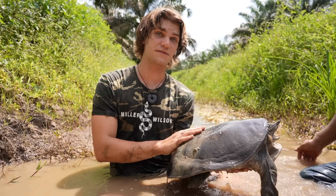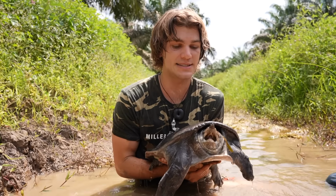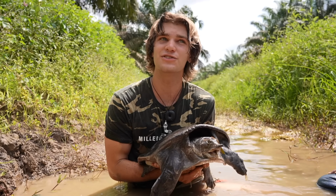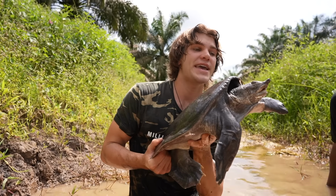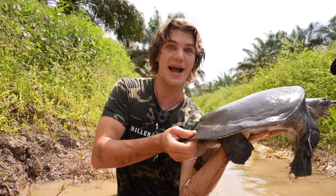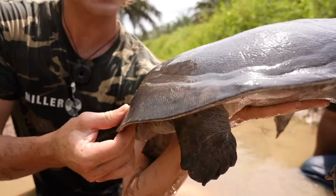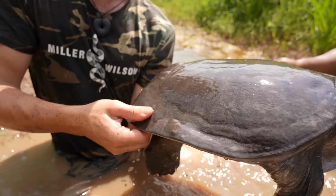Now there's different species of soft-shell turtle all around the world, but this one right here is the Malayan soft-shell turtle, or forest soft-shell turtle. And the reason they get that name is because look at this, look at its shell at the back there. That is absolutely crazy. It's soft and it feels kind of like maybe almost like a stingray.